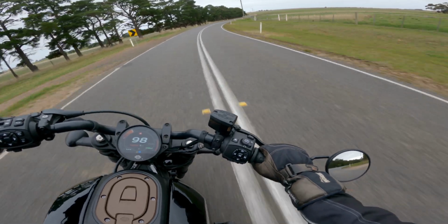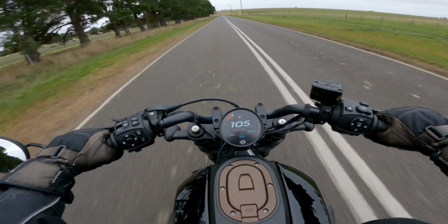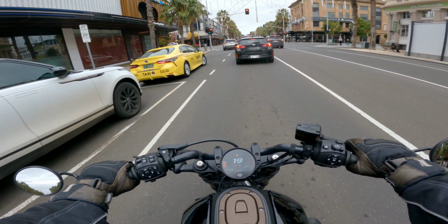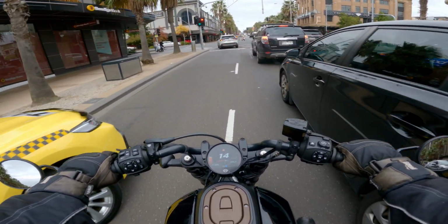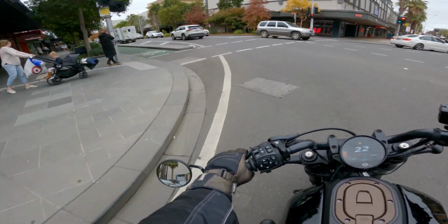I was quite satisfied with the braking performance of the Sportster S on my test ride, and I'm expecting the Nightster to perform very similarly, with both having a single 320mm disc on the front. The Sportster S brakes had good initial bite, feel and stopping power.